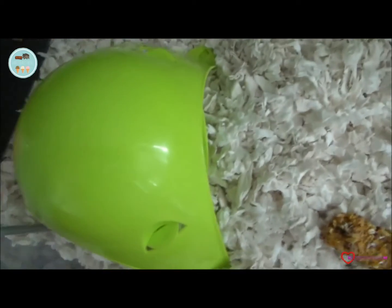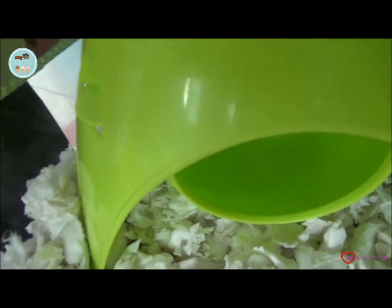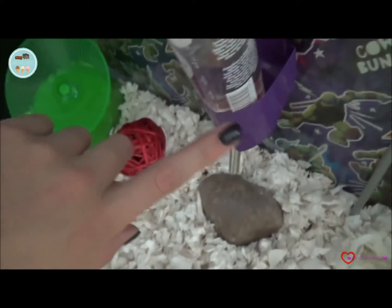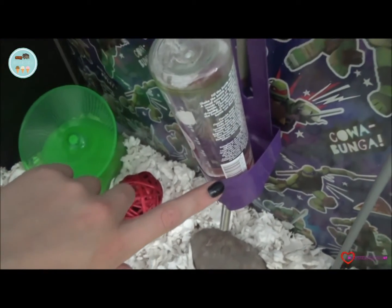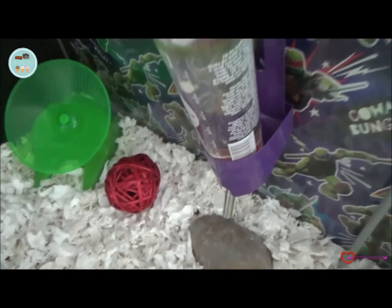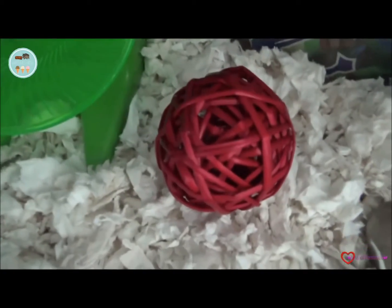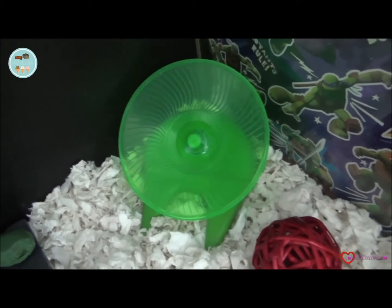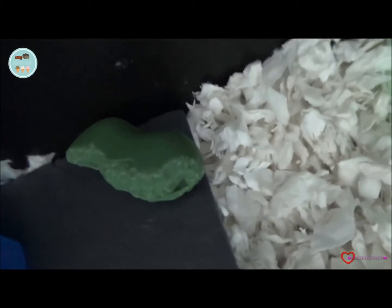Then we have a Savic hideout thing, which is green. And another sanitised rock in order for Cinnamon to be able to reach her water bottle, and it's on an Oasis stand. Then we have a red wicker ball and another flying saucer, which is in green. Then we have the Fair Plus apple chew, which she really, really likes.